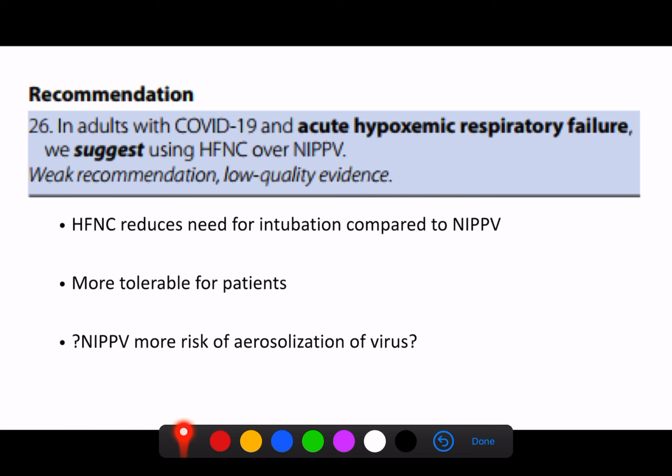But the reason they've made this recommendation is citing data from other disease processes where they have found that high flow nasal cannulae reduce the need for intubation compared to positive pressure ventilation. Part of that might be the fact that it's more efficient, there's less user and patient error involved with putting a patient onto nasal high flow as opposed to trying to put a well-fitted mask onto a patient who's already in respiratory distress. Secondly, patients find it far more tolerable to have the nasal high flow cannulae compared to trying to put a face mask on and then using relatively high pressures.